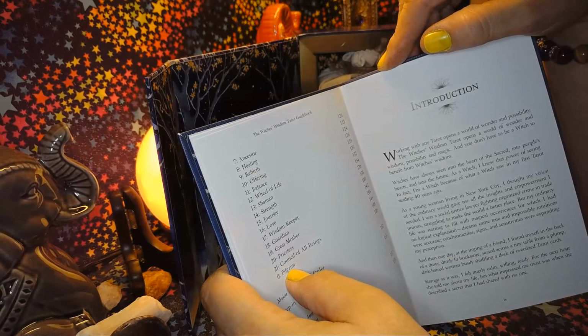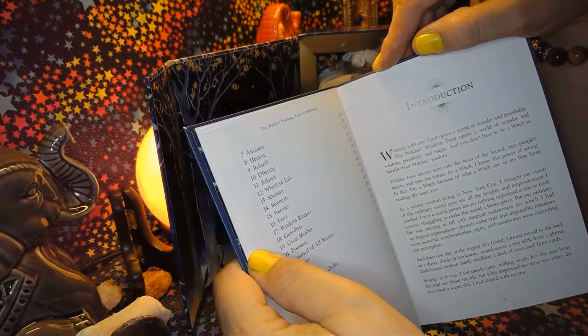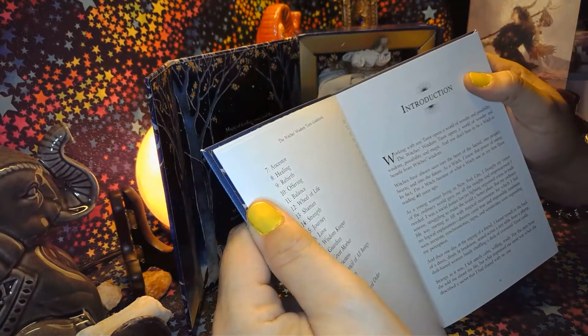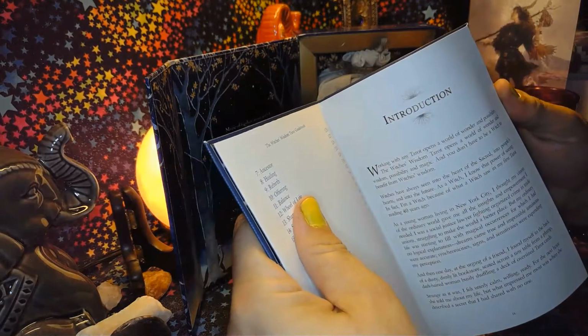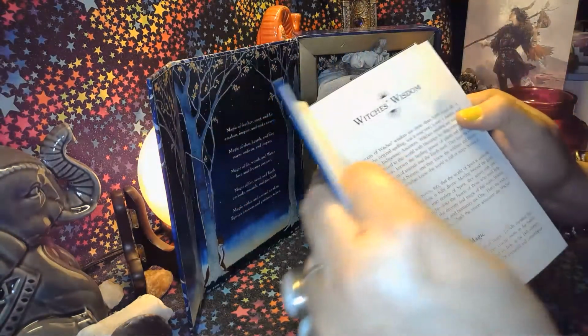And then 0 would be the fool. It's like a beginning, and that's called the beginning here. The pilgrim, I mean. So it's crazy. It's a little different. So let's see if the meanings are a little different too. Let's check that out.